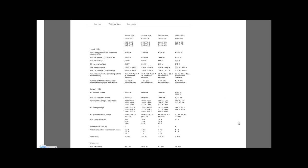So one last question that I have. If somebody wants to install backup batteries, can this process handle that option? Well, the answer to that is no. So once again, this process handles a majority of the kind of systems that you will see. Battery backup systems are not a very common application for solar right now.